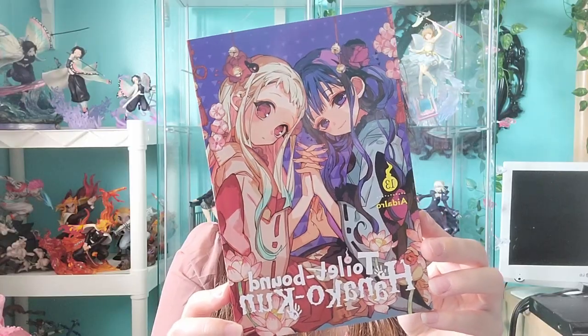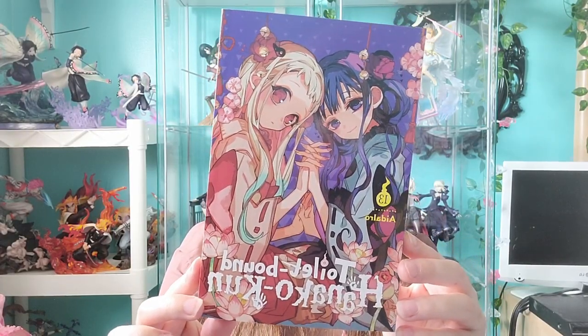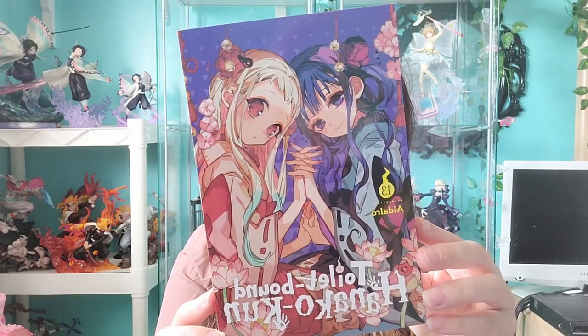Then, of course, we have this one volume of Toilet Bound Hanako-kun, which is volume 13. Here we have Nene and Aoi looking super cute on the cover. Toilet Bound Hanako-kun has some of the best artwork ever, I say. All of the covers are super bright and colorful, and their art style is just so unique. They have two art books out, and I plan on picking them both up at some point. Here is the beautiful cover for this one. Again, their artwork is just absolutely stunning.